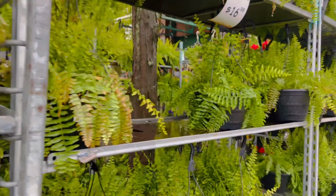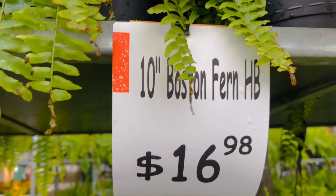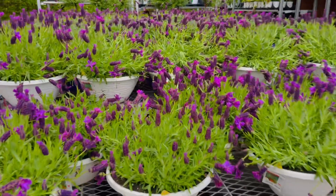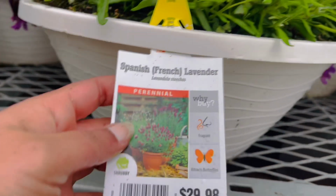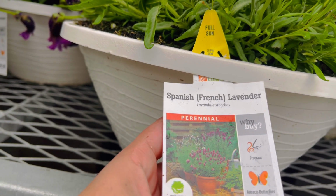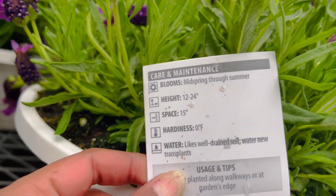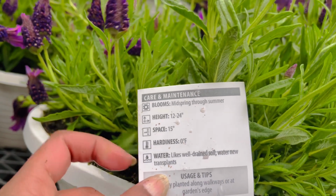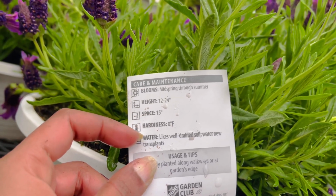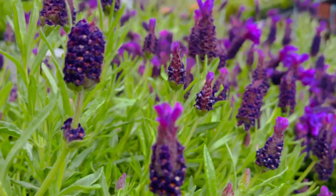Then you have some ferns available. 10 inch Boston fern for $16.98. Look at this beautiful lavender. It comes in this Spanish French lavender. It's a perennial for $29.98. It's a 3.19 gallon pot. Blooms mid-spring through summer, and it grows up to 12 to 24 inches tall with 15 inches spacing between the pots. Hardiness to 0 degrees Fahrenheit. Look how pretty these are.